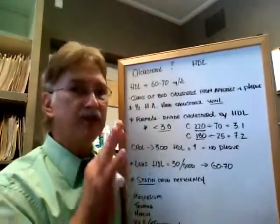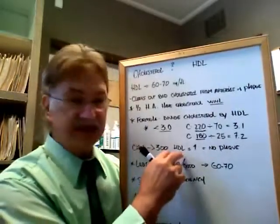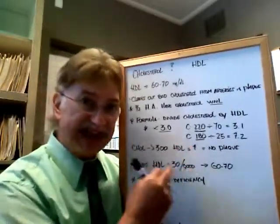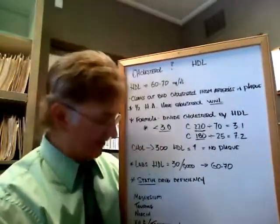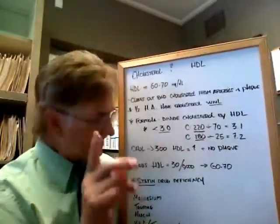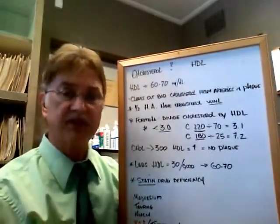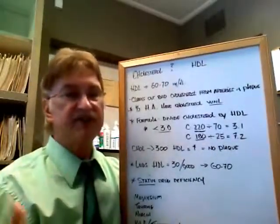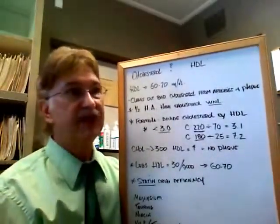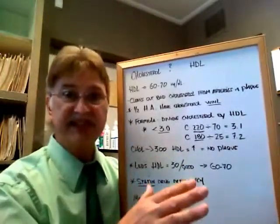So again, we don't go by the number of the cholesterol. We use the number of the HDL divided into the cholesterol to find out what ratio we have. All right? So, as I mentioned earlier, many labs say that the 30-40 level for HDL is good when in fact it's not. Now, the inevitable question is, well, hey doc, what can I do to increase my HDL if it's lower, if it's not around the 60-70 range?